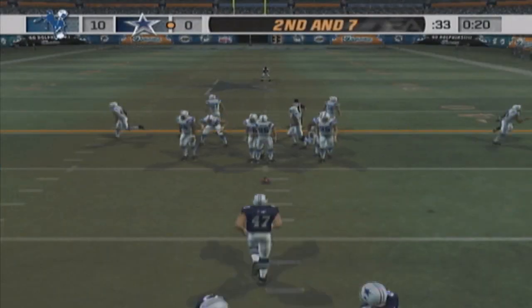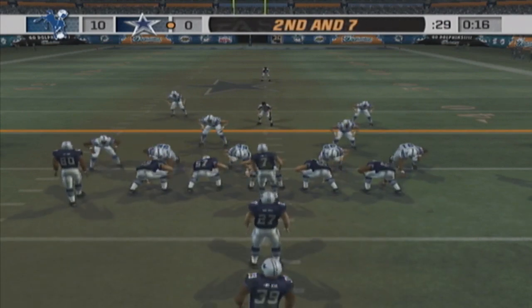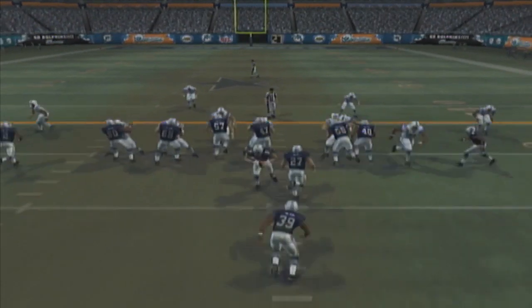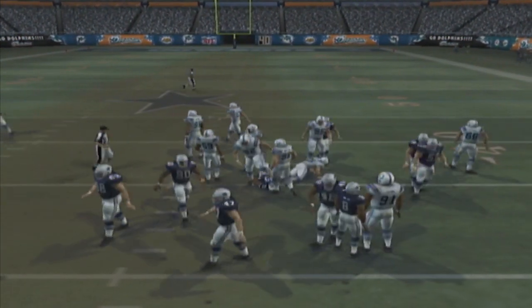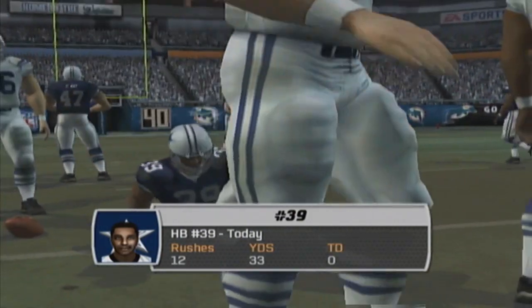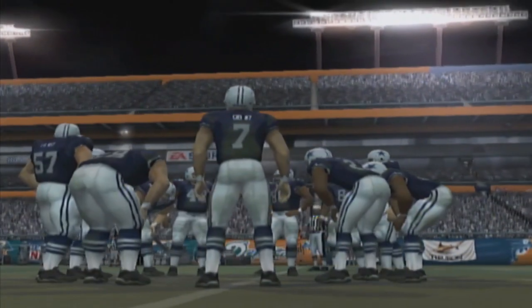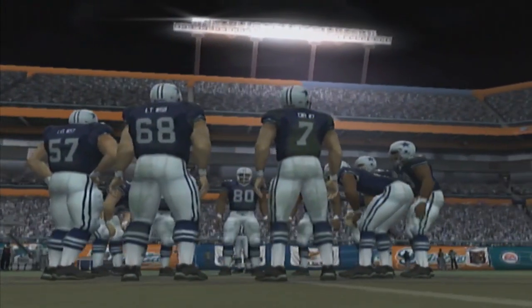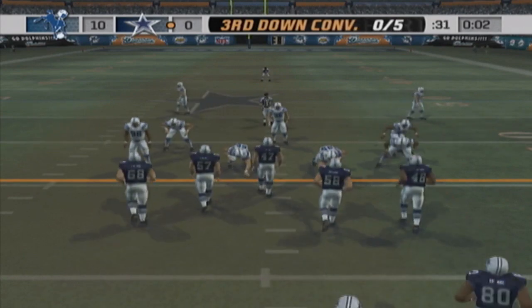Second and 7. Ball on the 29-yard line. Hold the look. Defense, get ready. Hand it off. Number 92 is there on the stop. When your offensive line is getting a good push up front, it's a lot easier to pick up yardage on the ground. Third down and short. Ball on the 35-yard line.